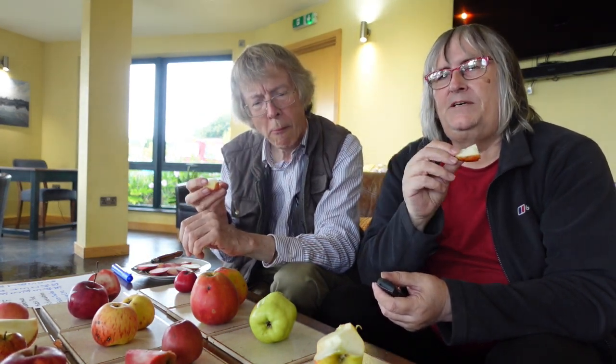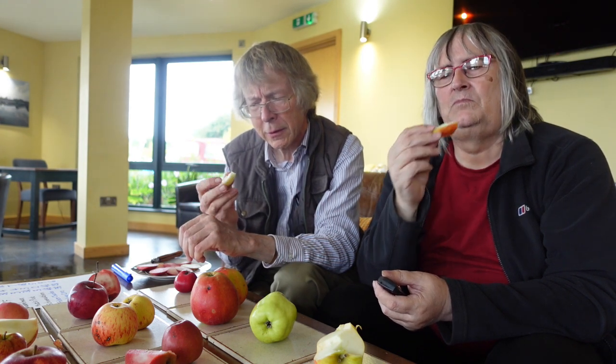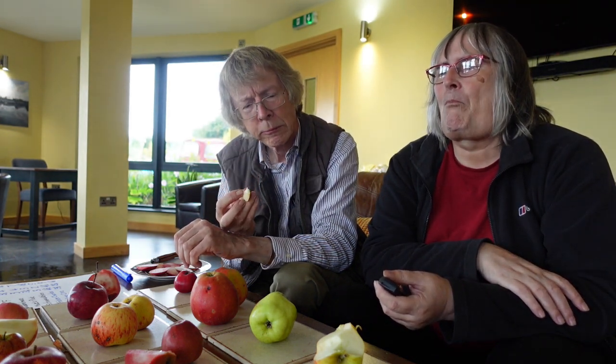Got a quite unique taste. Yeah, nice. There's a little bit of bitterness in the skin, but that gives it a sort of balance to the taste. I think I'm going to give that a 5, Julie. Yeah, I agree. It's really something. Can't find fault with that at all. No, excellent thing. Wow.